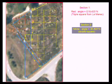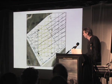So looking at the beginning of the Kermario alignments, we'll see that there are different sections, because the Kermario alignments slowly change direction to go from the triple square angle to the 3-4-5 triangle angle. So the most southerly line changes immediately, and then the other lines are going to change sort of gradually. So the first part here, you can see they're all aligned along the triple square, and this line comes straight from the Menec lines, the continuation of the other part. The next section in yellow, the lines take on the angle of the double square. See that? And then the final orientation, which is here, which is the blue angle, is the 3-4-5 triangle angle.